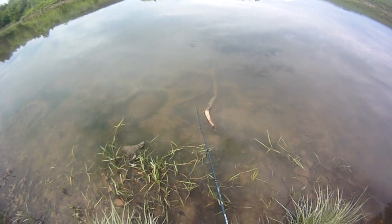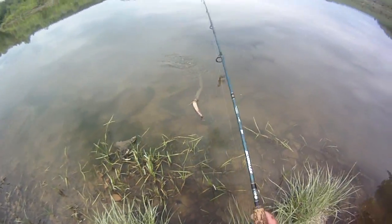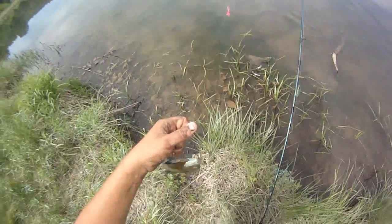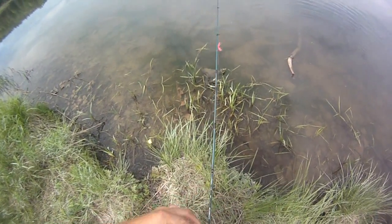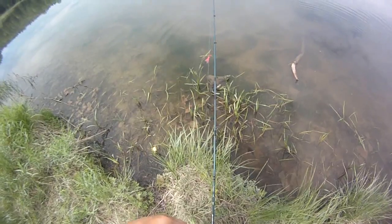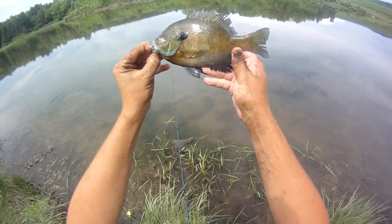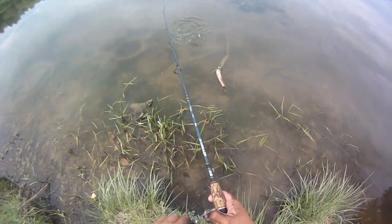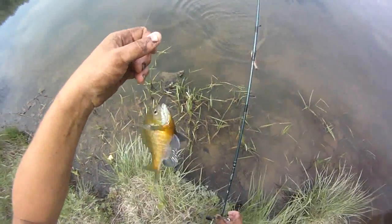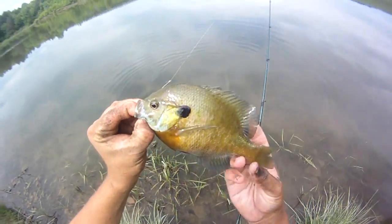Same leech, tossing it back out there. Yeah, he's still wiggling. Bam. Another gill. Too easy. On a used up leech. And my lip here. That one's missing one of his eyes. It's half blind. Another average size one on a bigger leech. Mostly just getting one use out of these leeches. They're falling off once I hit them.